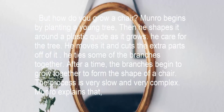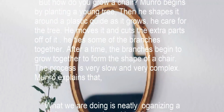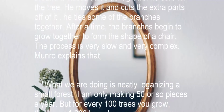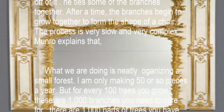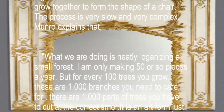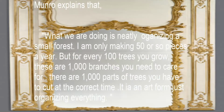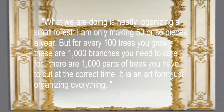But how do you grow a chair? Monroe begins by planting a young tree. Then he shapes it around a plastic guide as it grows. He cares for the tree. He moves it and cuts the extra parts off of it. He ties some of the branches together. After a time, the branches begin to grow together to form the shape of a chair. The process is very slow and very complex.